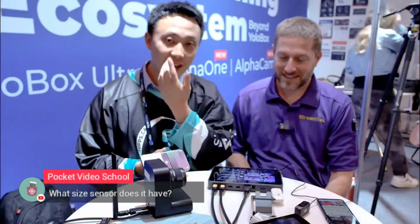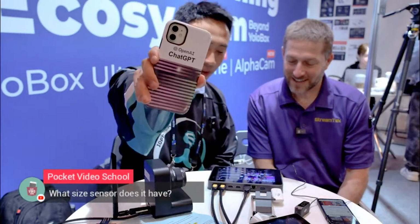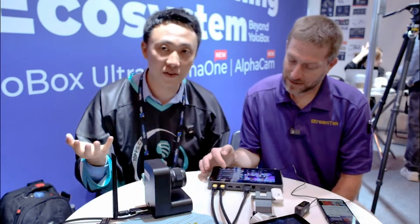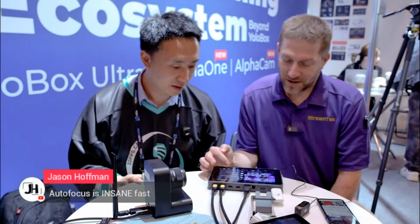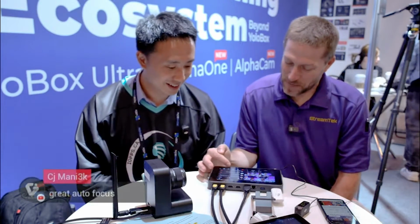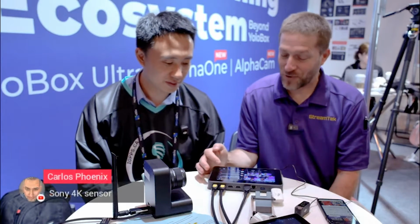If I want to show something real quick, to focus. Everyone see how fast it focuses. This is a very unique feature that basically no other non-traditional micro four thirds camera has. And then Jason says the autofocus is insanely fast. He says great autofocus.